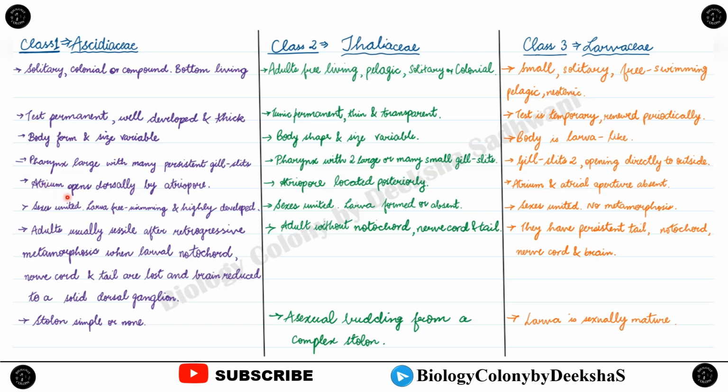In Ascidiacea, atrium opens dorsally by atriopore. In Thaliacea, atriopore is located posteriorly, while in Larvacea, atrium and atrial aperture are absent. In Ascidiacea, sexes are united, that is, they are hermaphrodite. Larvae are free swimming and highly developed. Therefore, they undergo retrogressive metamorphosis in which adults are converted into sessile organisms, while larva contains a tail that is for locomotion. They have notochord, nerve cord, and brain.